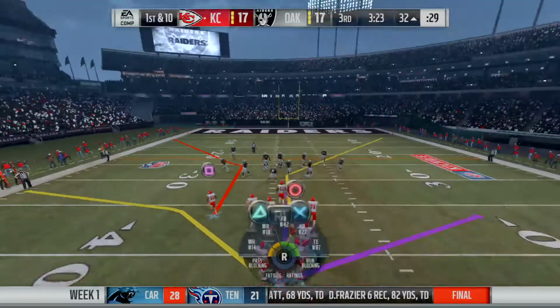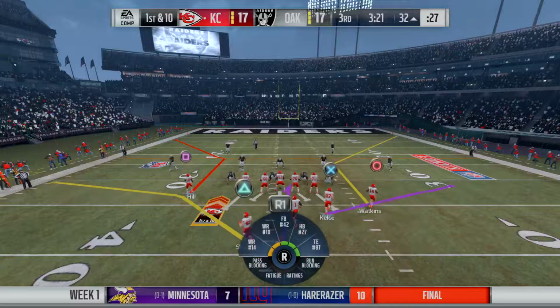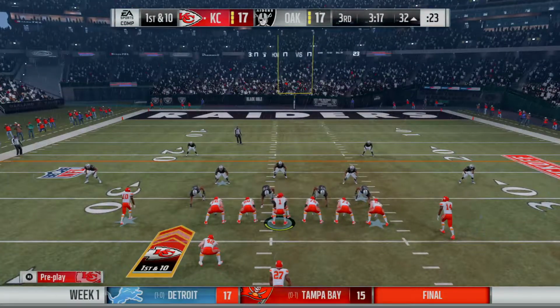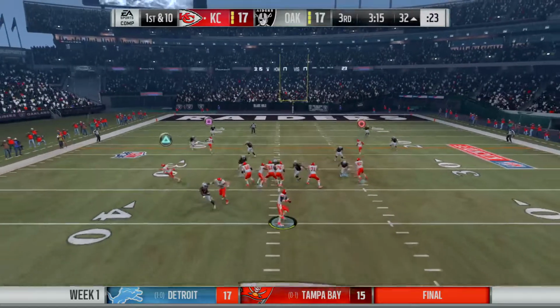As far as tight ends go, this guy's not a speed burner. He's much more of an inline blocking type of a tight end. But how about this last play? Made a nice catch and picked up a first down. That's what impresses me about him.